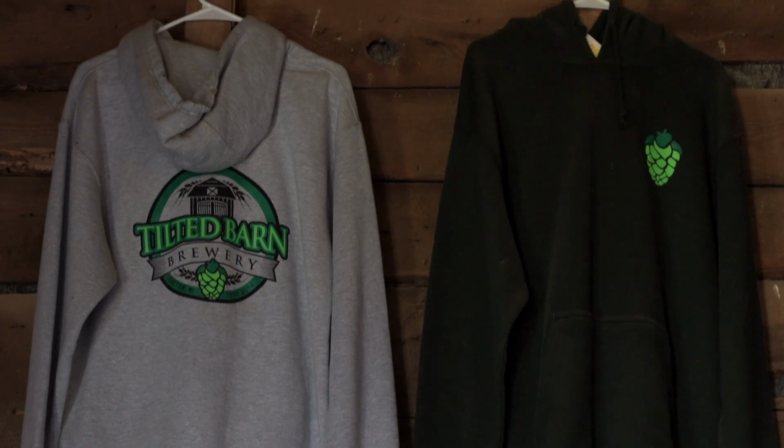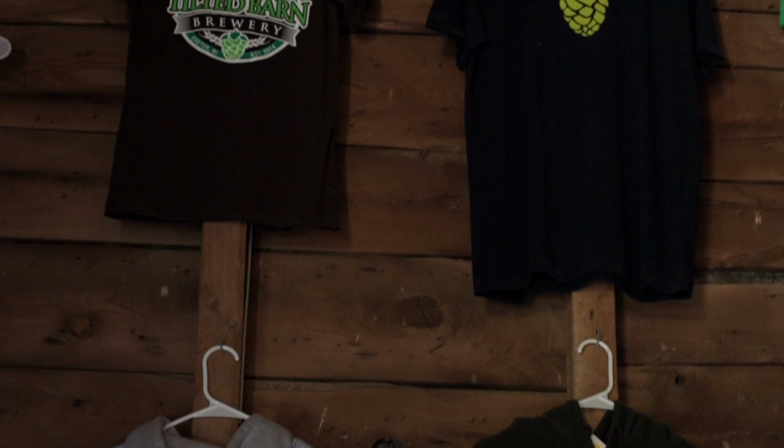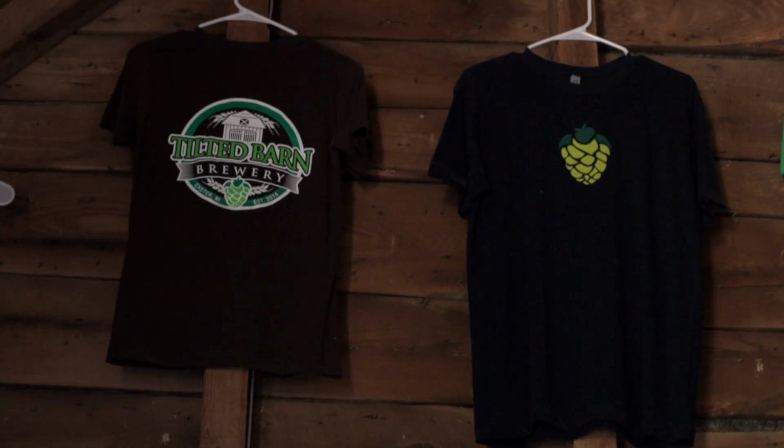We've done a maple beer using the maple sap from our maple trees, and a pumpkin beer with pumpkins that we grow. I bet the pumpkin beer is good. Yeah, it is tasty.